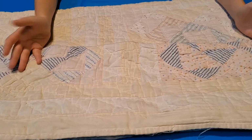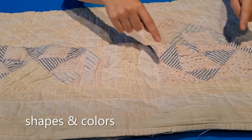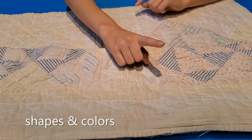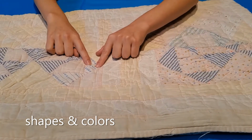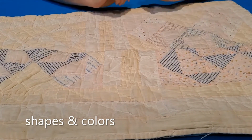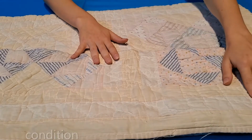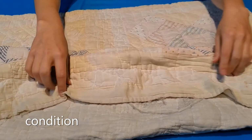And on this side we've got a square with other squares and triangles within the squares, and we've got some stripes and some polka dots and some flower things. It's a lot of light pastel colors. We've got some light yellows and pinks and blues and some white, but it's pretty dirty. We've got some stains over here. The edges are a little frayed.